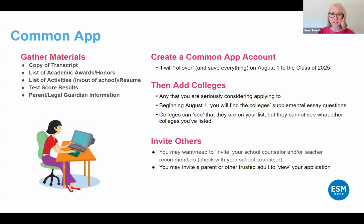Whatever it is, just take a look and see what you can check off the list now, so you can save your free time for writing, thinking, and brainstorming about supplemental essays. And then you may need to invite your school counselor and teacher recommendations.